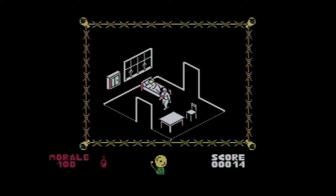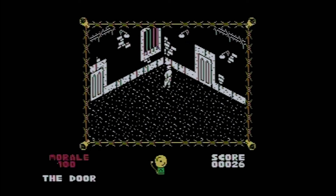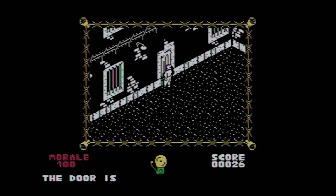Again, I'm not really a fan of this style of game though, so my opinion is going to differ from that of a lot of people. The game's Spectrum origins are pretty obvious, and the black and white graphics might have been considered stylish at the time, but boy are they ugly on the Commodore.